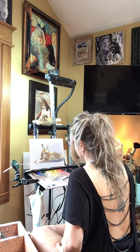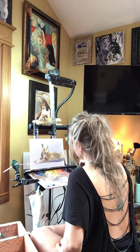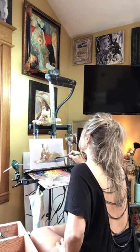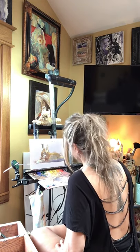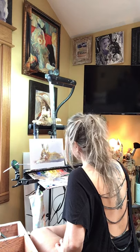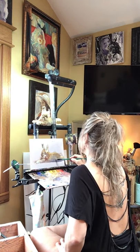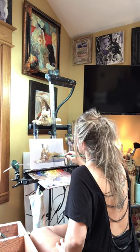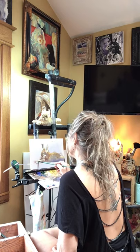Kind of is the rule with the plein air painting, though. I mean, plein air painting, you kind of have to paint what you see. So his whole underbelly is going to be getting a little bit of this violet gray stuff. I might even add a little purple just to make it a little darker, because that's more bunny. Honey bunny. Bunny foo foo.